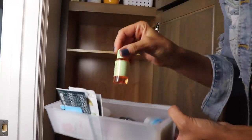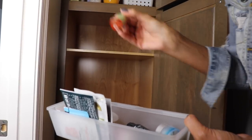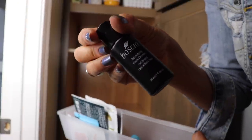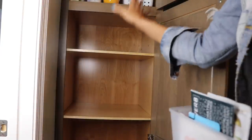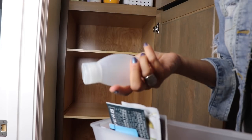And then I have like a mini Pixi Glow Tonic that I refill with my Glow Tonic when I travel. This Boscia Black Cleanser, this is old. Sorry, my ring light's kind of beside the camera, so the lighting's a little crappy, but it looks good here, which is where it mattered a minute ago. Little travel containers. Some of this stuff, though, I do have to get rid of.